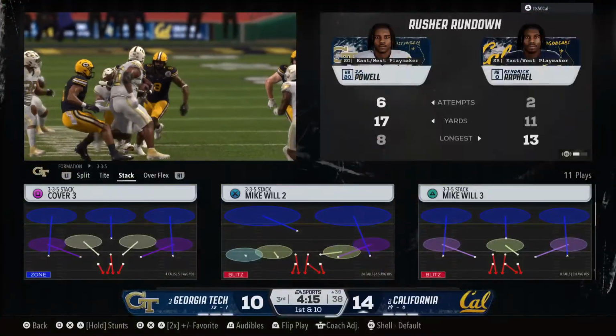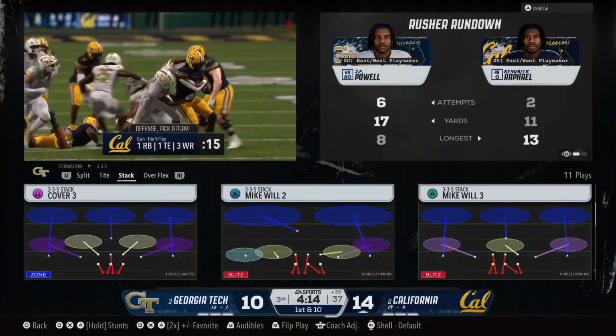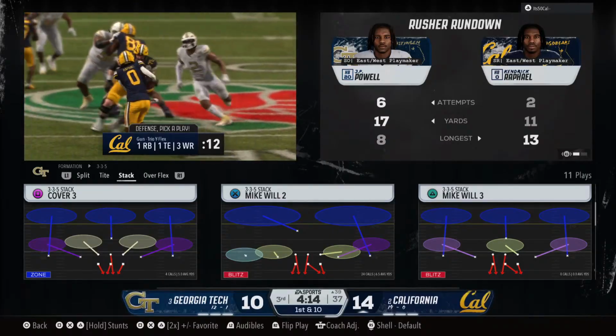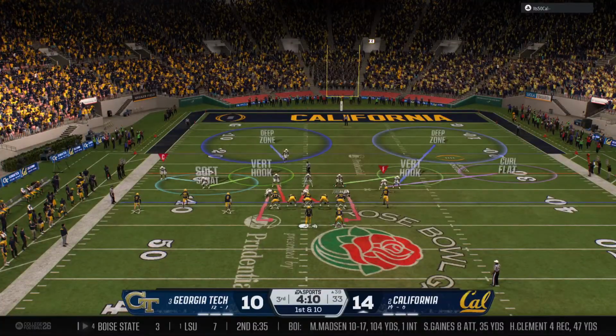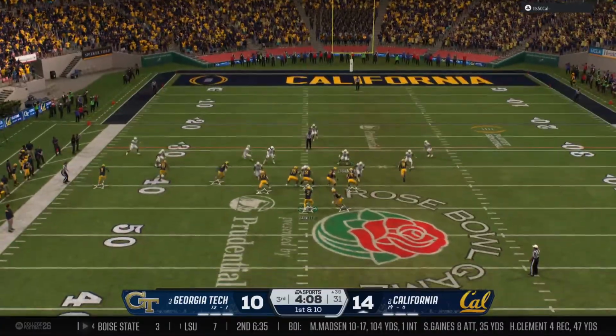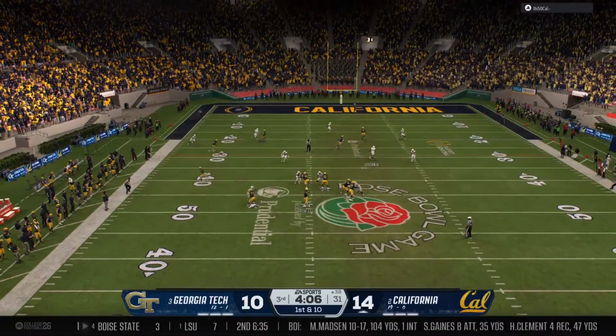Brought down after a solid run by the senior. These guys didn't let the halftime break slow them down. They continue to dominate the line of scrimmage, give the ball to the back. Nice big positive gain to get things started here in the second half. Play action here on first down.